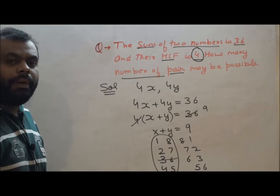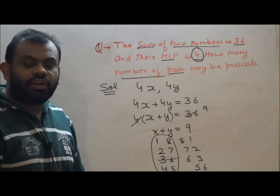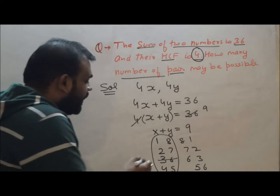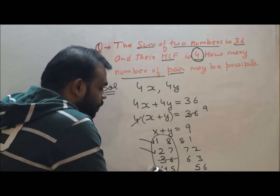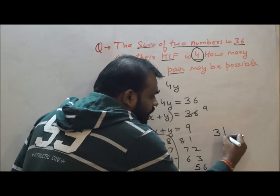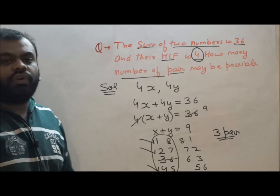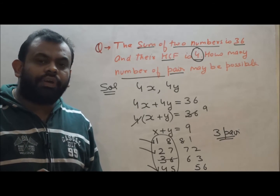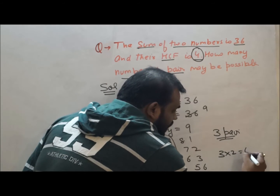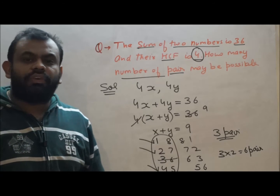Therefore, always keep in mind whenever such questions come, you always strike off all those pairs which do not have their HCF as 1. Now, after striking off, I can see that I have 1 pair, 2 pairs and 3 pairs. Therefore, the total number of pairs available is 3. Hence, tick 3 as your answer. If the question had been to find the number of ordered pairs, then it would have been 3 into 2, that is 6 pairs, because A,B and B,A are two separate pairs.